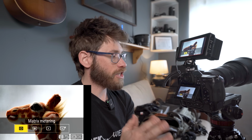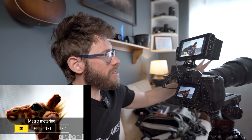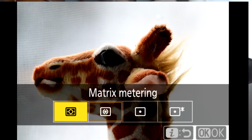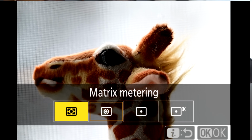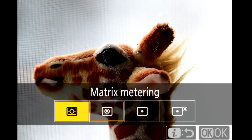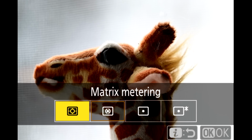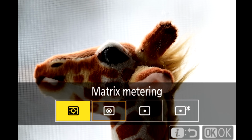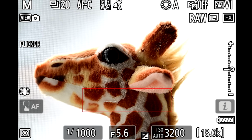Okay, let's talk about exposure metering. My metering is usually set to matrix, which evaluates the whole scene. But if we take a look at my scene right now, I've got this giraffe that probably makes up 40% of the scene. And the white clouds in behind, or let's pretend that that's snow, makes up 60%. Well, it's actually going to darken my scene right now.